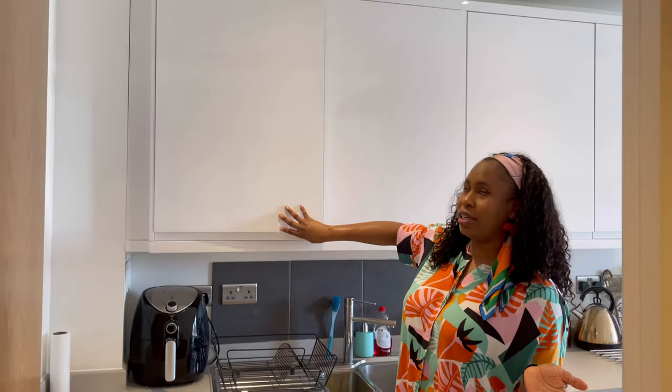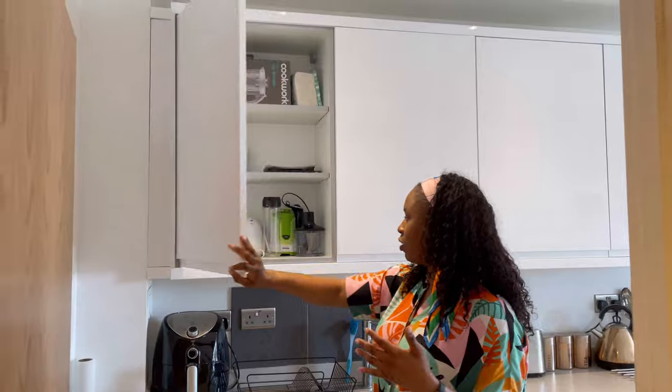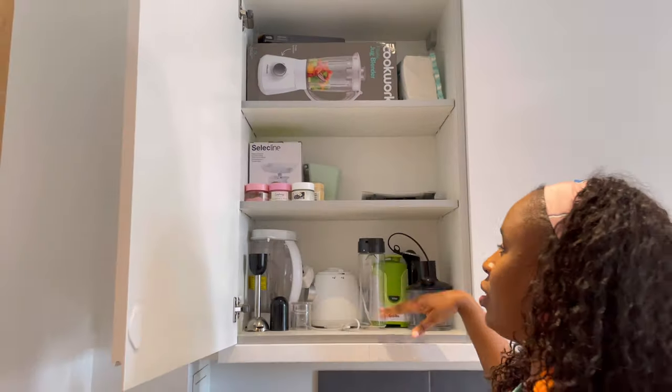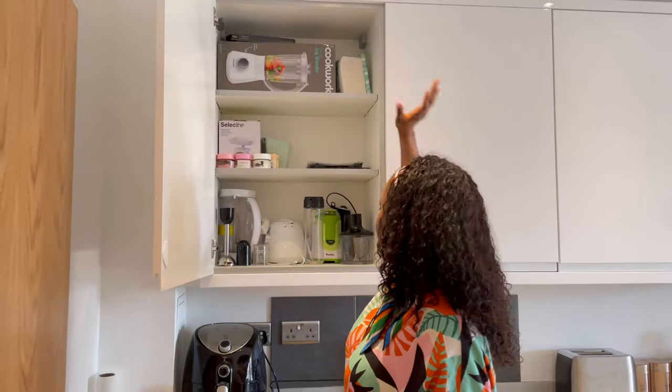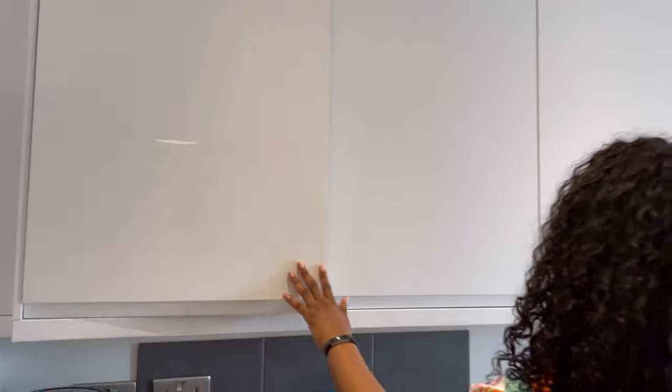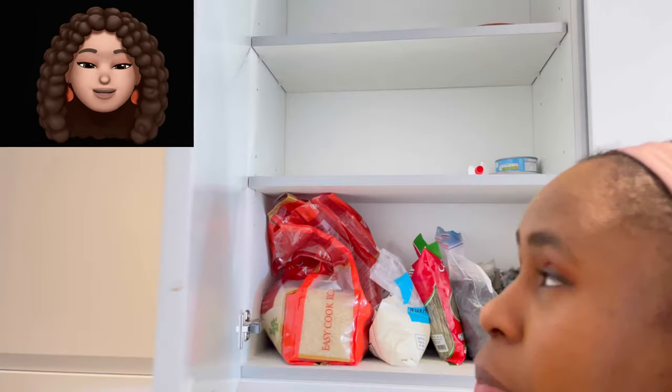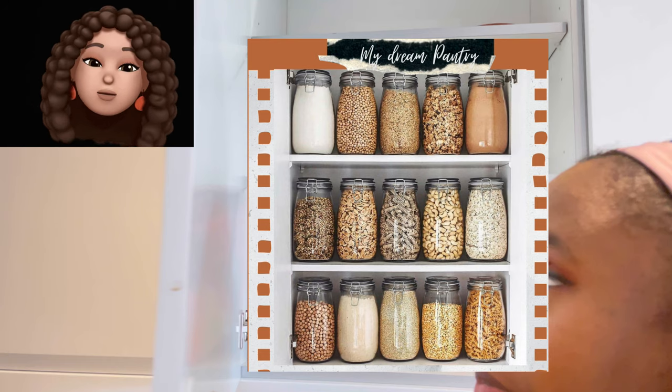Watch that space. I've tried to segregate things. Here, I've got all my other kitchen equipment that I don't use day to day, some candles and some extra boxes. And in here, this is my pantry for Ninja. You were expecting something more like that, but this is what a girl has.